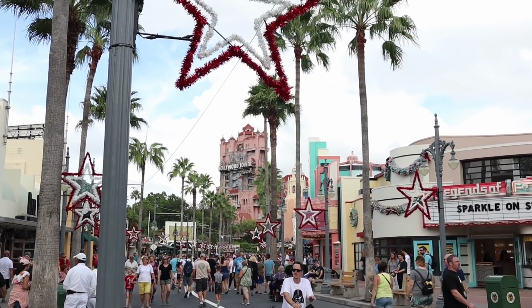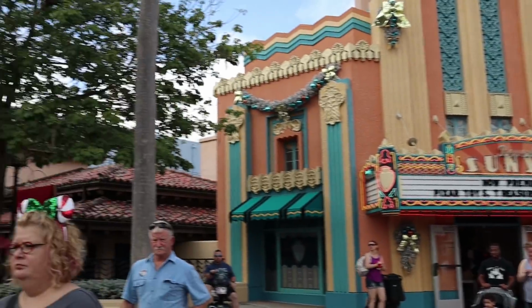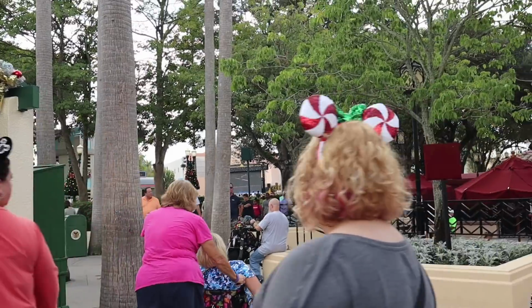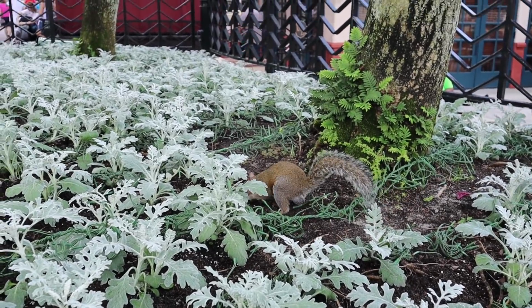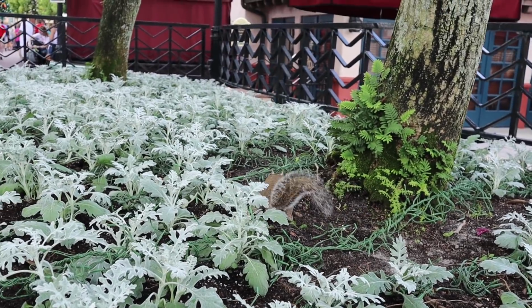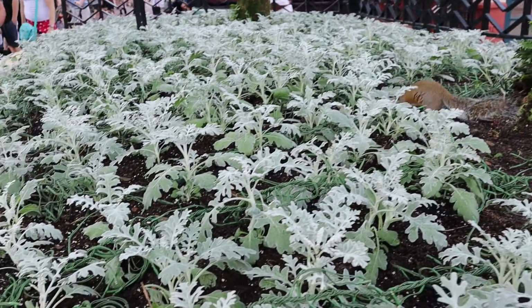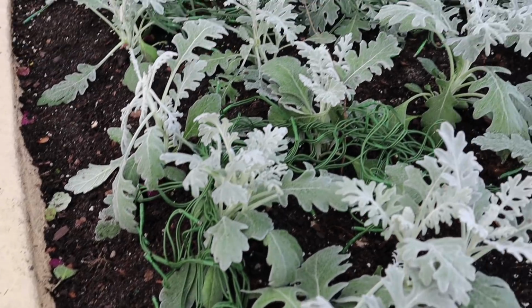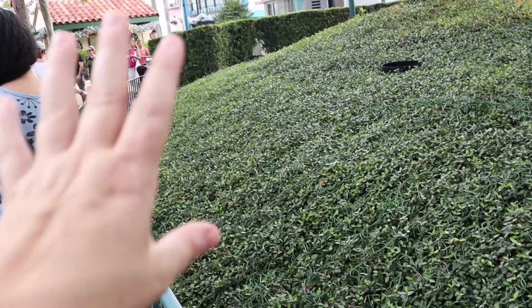All right, so that's going to do it for Sunset Boulevard. Now we're going to head towards the extremely loud Star Wars show and the decorations over that way. Well, this clip is going to have some epic background music of Star Wars, but do you see all the twinkle lights in here? I can't wait till these get turned on at night. Oh, it's going to be so pretty.